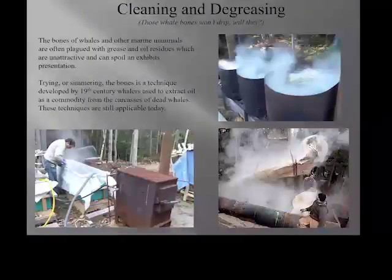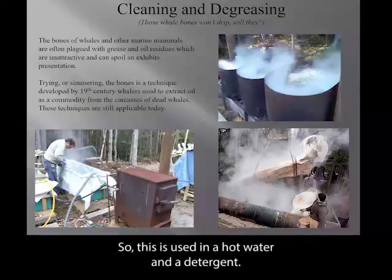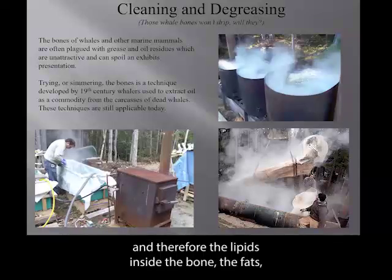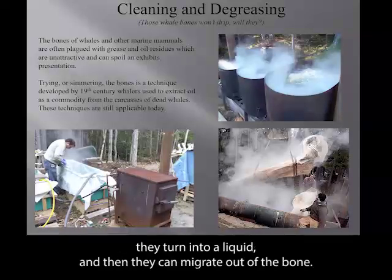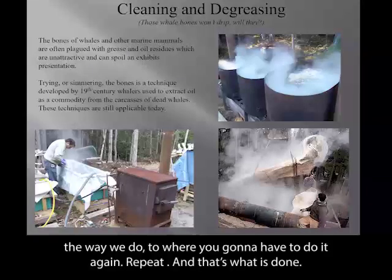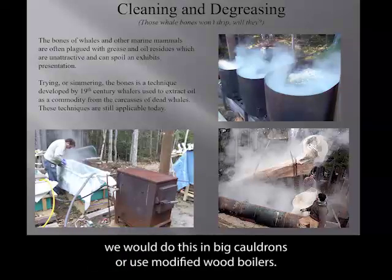Next slide. We do this the way the whalers did, in trying the whale. So this uses hot water and a detergent. And essentially what we're doing is elevating the temperature of the bone, and therefore the lipids inside the bone, the fats, turn to a liquid, and then they can migrate out of the bone. This takes a lot of washes. You wash the baby, you dry it out, you do it again, repeat. In the olden days, we would do this in big cauldrons or use modified wood boilers. Next slide, please.